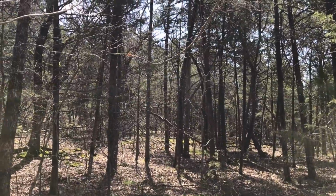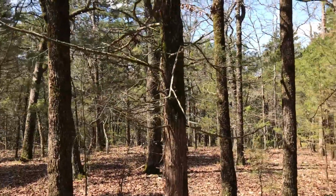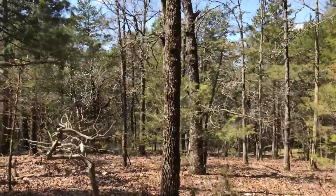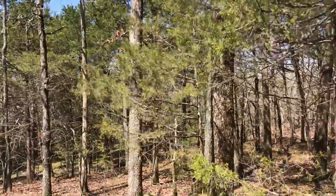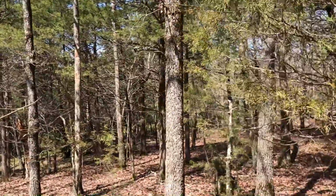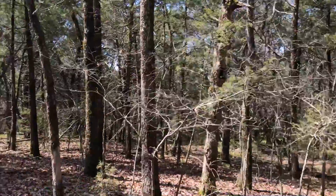Looking south, I guess, into the sun, we've got some beautiful cedar trees. And then this is a good mix of mostly hardwood trees with some cedar trees. Gently sloping down. This is gorgeous. We're a couple hundred feet off the road, and it's fairly private here. I mean, if you wanted more privacy, you could go deeper into the property, obviously.